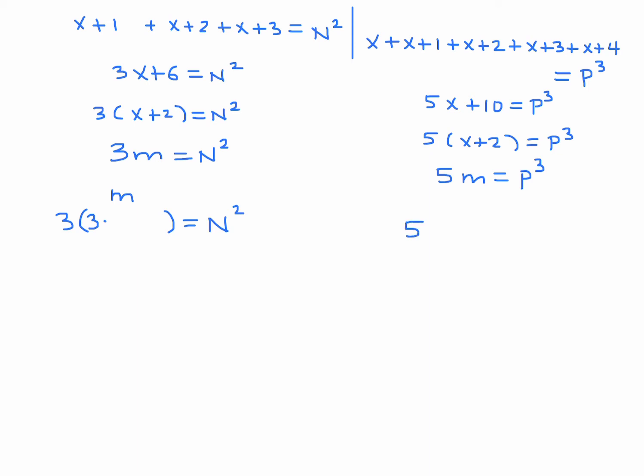The exact same kind of thinking over on this side. P to the power of 3, and I'll put the m on top. Now, I've already got a 3. M has to have a 3 in there. So far so good. But this 5 tells me that there also has to be 2 more 5s. That's the only way we're going to get a perfect cube. 5 has to have 2 more 5s to become 5 to the power of 3.